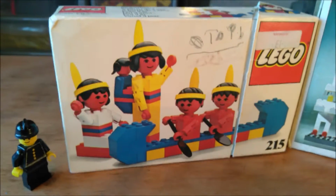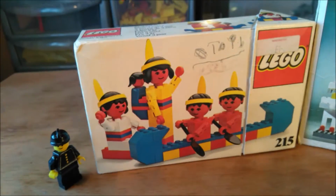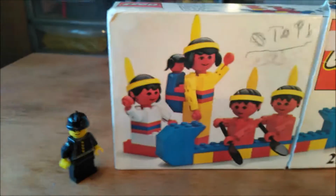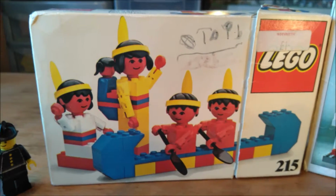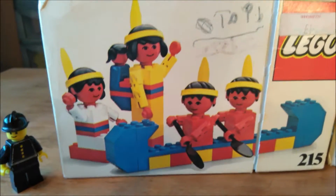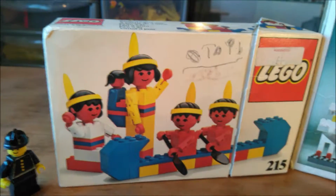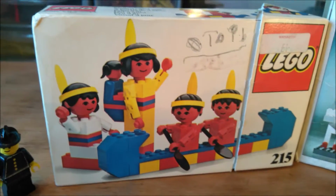Similarly for this, it's mainly just the box and a couple of pieces, so I didn't spend very much on it. I spent 5 quid on both this and this together, which is quite a good investment. I mainly picked this up because in the future it might be considered a little bit racist, the fact that it's red Indians and they're using red bricks. Because of that, and maybe it not being quite PC anymore, it might be worth a little bit of money in the future. So there's that.